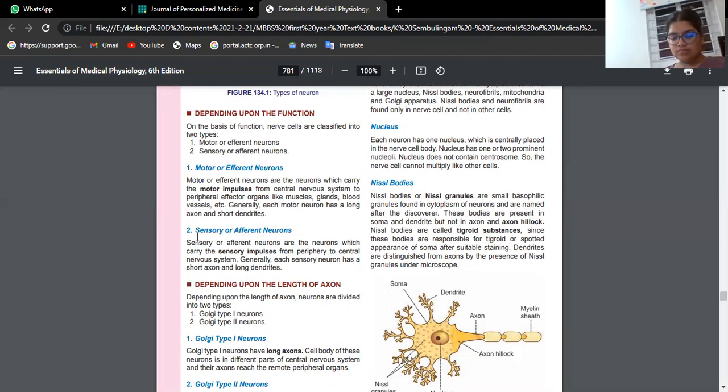Then we have sensory. What is the meaning of sensory? That means the path to the brain. They convey from where? You're right, to the brain. To the brain is correct, but where does it start? From the sensory organs, from the peripheral part. It can be muscle, skin, or an organ. That means it is carrying information. Suppose you are touching a hot object, what will you do? Immediately you will withdraw your hand. That means sensory nerves are carrying the information from the peripheral areas to the brain. Such neurons are called afferent neurons, also called sensory neurons. Just remember these words very carefully.